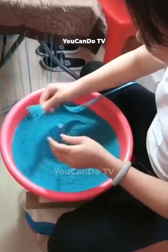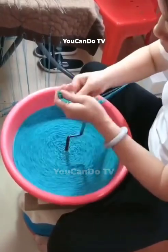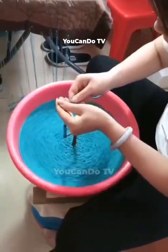This girl is tasked with stringing blue beads on the string, and this is how she did it. With this creation, she has improved her work efficiency many times over.